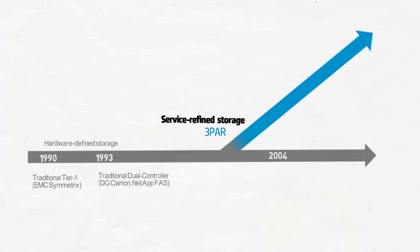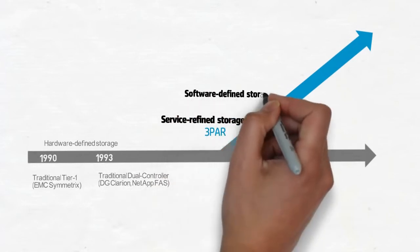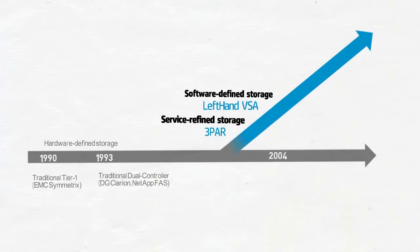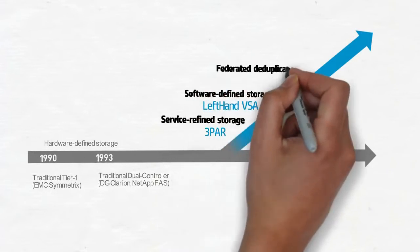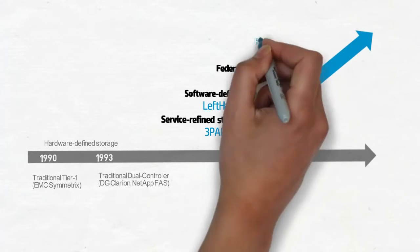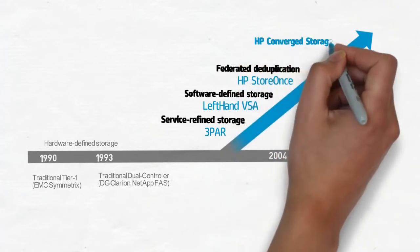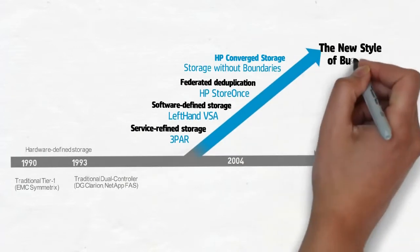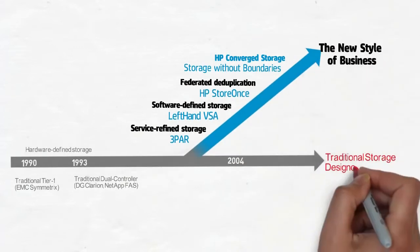There's service-defined storage with HP 3PAR. Software-defined storage was pioneered by LeftHand Networks, now HP StoreVirtual VSA, over 8 years ago. Federated deduplication is a modern approach to backup with HP StoreOnce. And the vision has come together with HP Converged Storage. Converged, cloud-enabled, and software-defined.